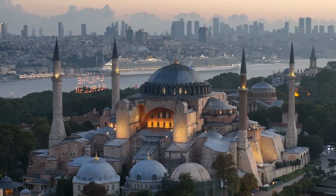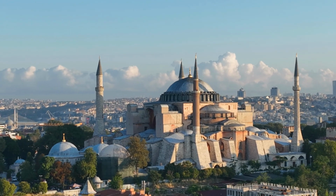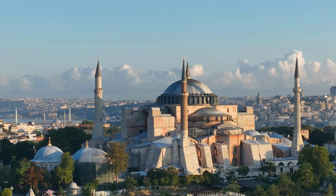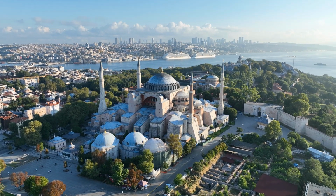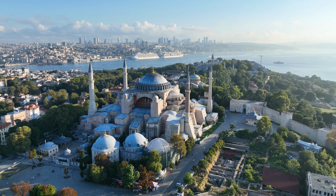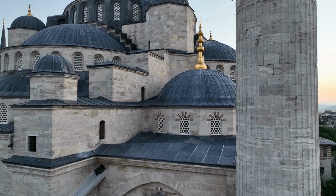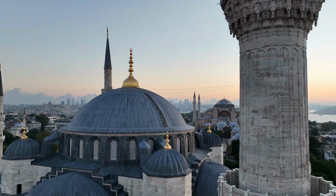It then changed in status to an Ottoman mosque in 1453 and is now a museum open to people of all religions. The Hagia Sophia's dome is a wonder unto itself, and the entire structure is a magnificent example of Byzantine design. With its unique paintings and intriguing relics, the building allows you to put together the history of the city as you walk about it now.